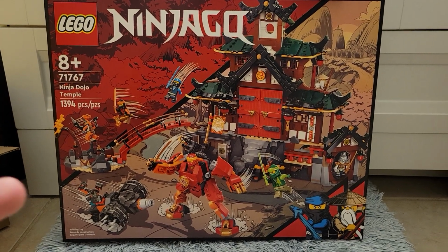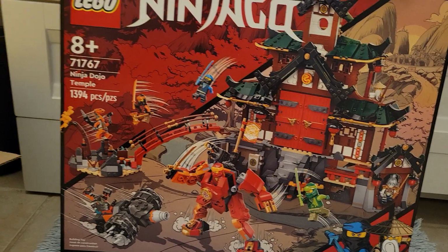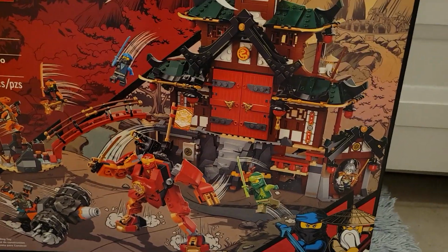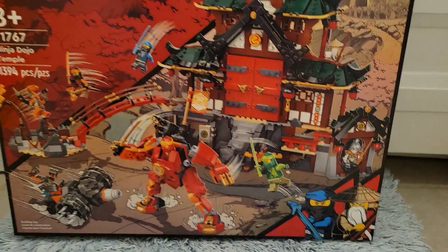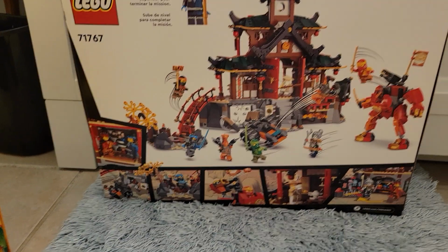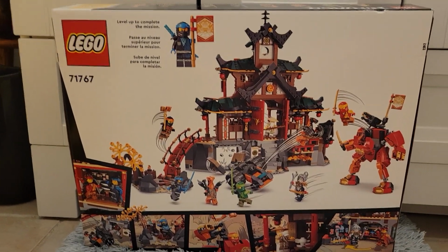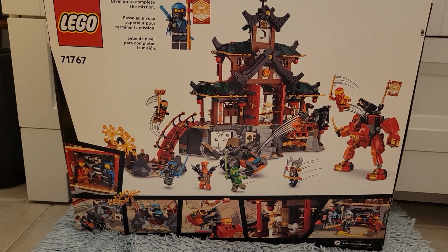It reminded me a lot by design of the Battle for Ninjago City, which was from the rebooted series back in 2013. So I wanted to see if this one lived up to that. I do not have that set anymore, the Battle for Ninjago City one, but I do have this one, and want to see what this one offers. I do remember a lot about that set from building it. So it's also got a good selection of characters.